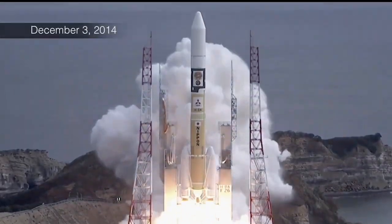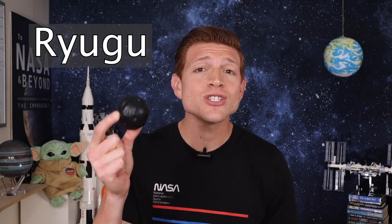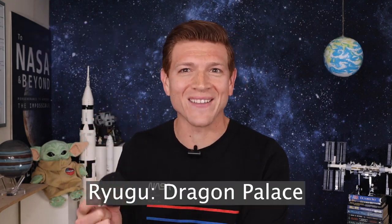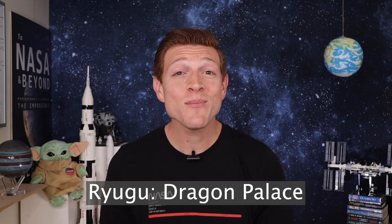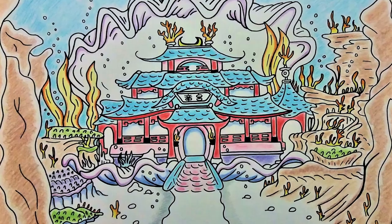The Japanese Space Agency, or JAXA, launched their spacecraft named Hayabusa 2 6 years ago on December 3rd, 2014, and sent it towards asteroid Ryugu. That's how you pronounce it, Ryugu. Now, Ryugu is the Japanese word for Dragon Palace, and is the name of a sea-bottom castle in Japanese folklore. Ooh, that sounds adventurous. Now, Ryugu was 300 million kilometers, or 190 million miles, from Earth.